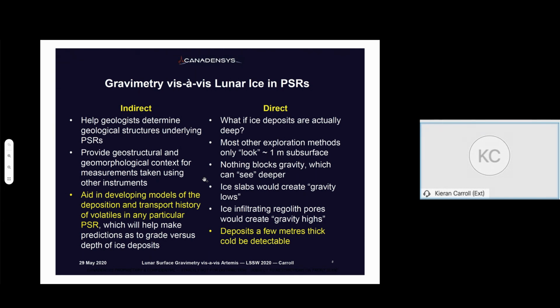That gravimetry data can help geologists develop models that can lead to predictions of ice deposit grade and depth. More directly, it's possible, depending on the thickness of ice deposits and their character, that lunar ice may produce either gravity highs or lows when you drive over it, depending on how the ice is deposited. Slabs of ice will be less dense than the surrounding rock and produce gravity lows, whereas ice that's filling voids between regolith grains will produce gravity highs as they displace vacuum-filled voids, as it were. So gravimetry surveying could help determine the form of subsurface ice deposits and constrain their extent in depth.